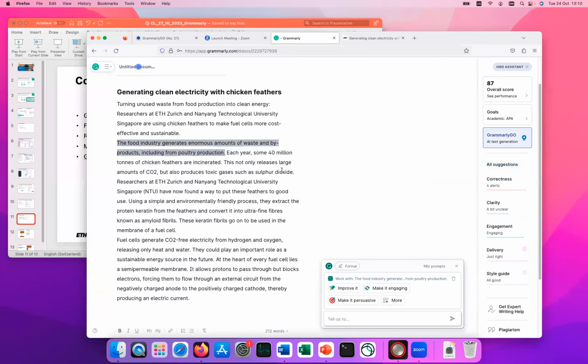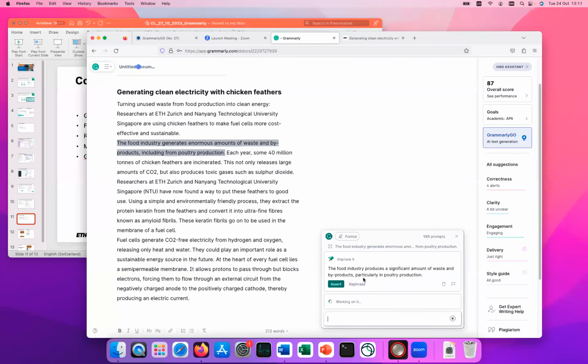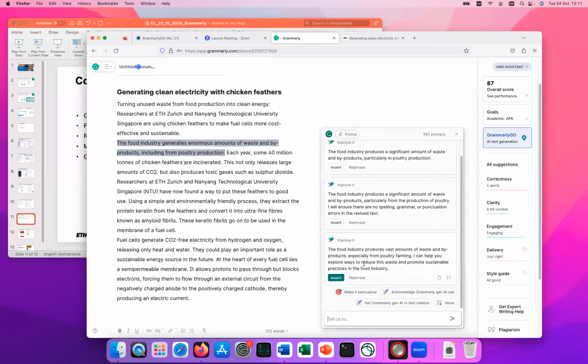So I click on this, and now it says, this sentence, I want to improve it. And now it gives another suggestion here. And I find when I'm working with Grammarly Go, this is what I do the most. I don't take what they say. I take a combination usually of what I think is right, and maybe I get some ideas from them. So what did they say here? The food industry produces a significant amount of waste and byproducts, particularly in poultry production. So that one is okay. I can ask them to rephrase it and they'll give me a few different ways to say the same thing. And then I can read through these and choose what I like.